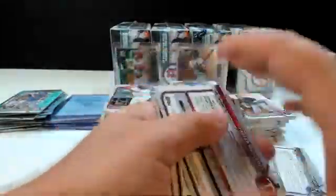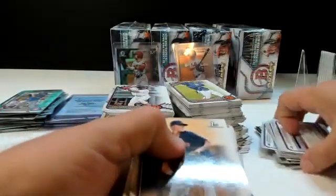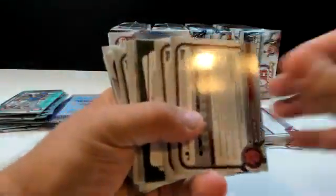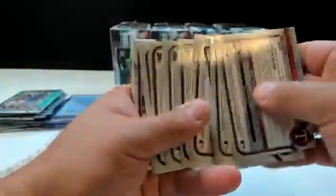So far, our big hit is that Zach Neto black refractor auto. Really nice card. It's sitting right there. That's got to be worth, I don't know, close to $1,000 maybe, I would imagine. Without knowing any of the comps, just kind of guessing, I would think that's about what it's worth. So hold a $1,000 card, I would think, here.